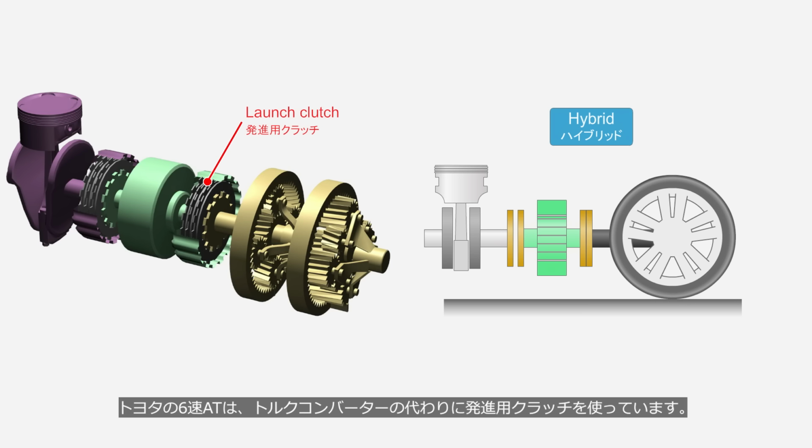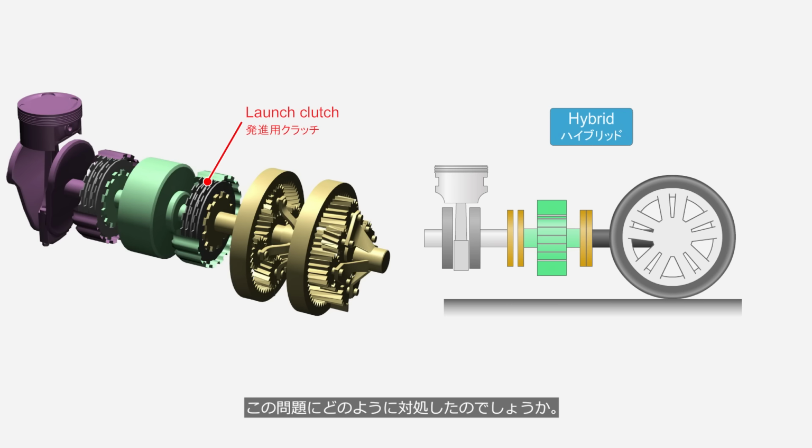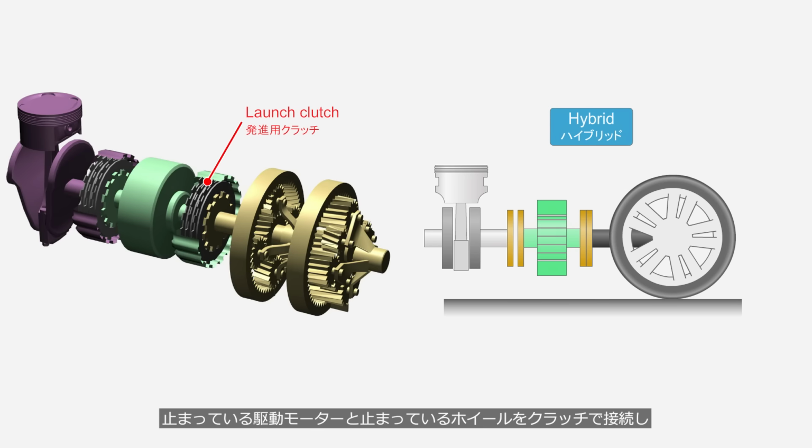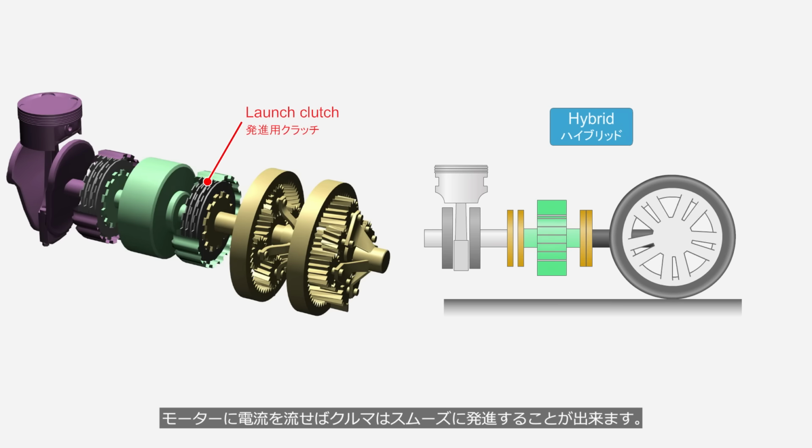Toyota's 6-speed automatic transmission is equipped with a launch clutch instead of a torque converter. How did they deal with this issue? In hybrid vehicles, the drive motor, unlike the engine, comes to a complete stop when the vehicle is stopped. By engaging the stationary drive motor to the stationary wheels using a clutch, and supplying current to the motor, the vehicle can start off smoothly.